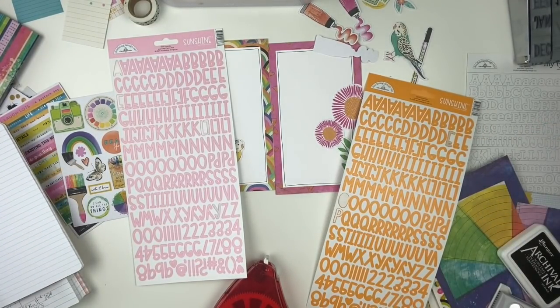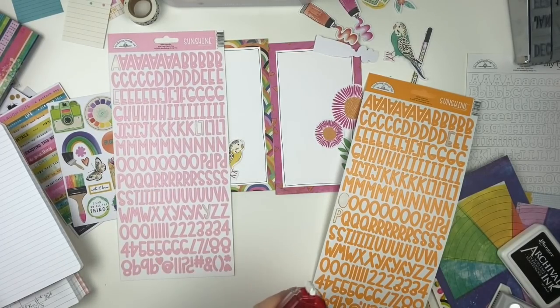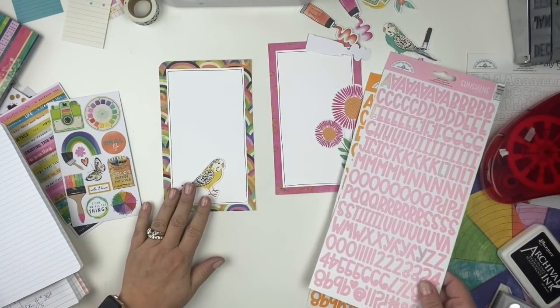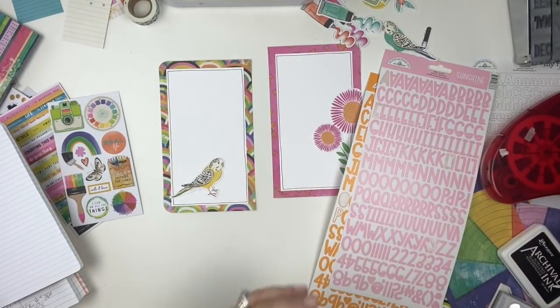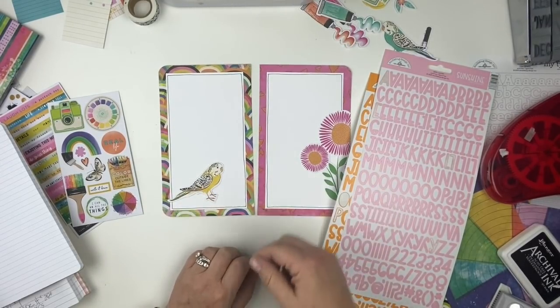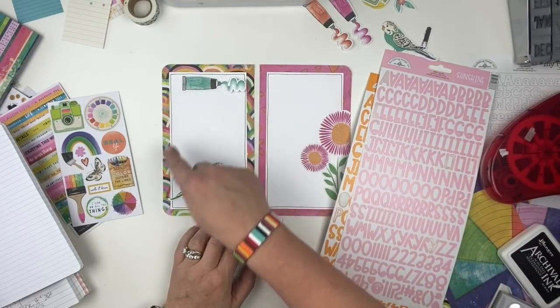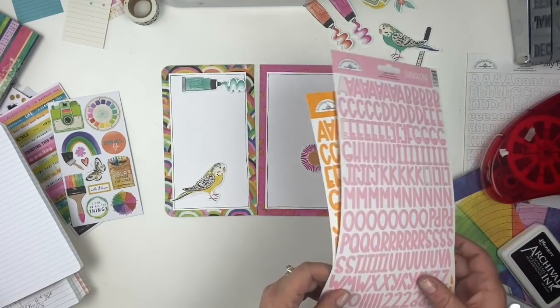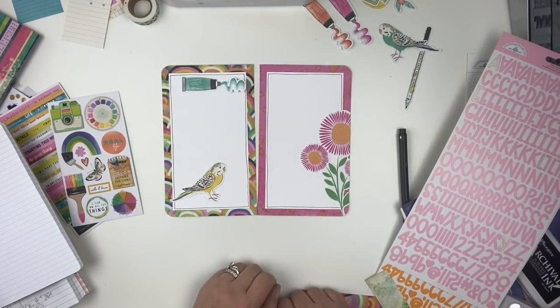So if you are using Color Study and you are using the same papers that I am, that's what I'm using. But even if you're not doing the list along with me, but you're looking for stickers, alphabet stickers that coordinate with Color Study. Now we've just gone through a bunch of them. So I may totally be changing my mind, friends. And you know what? That's what we do. We play, right? We play and try different things.